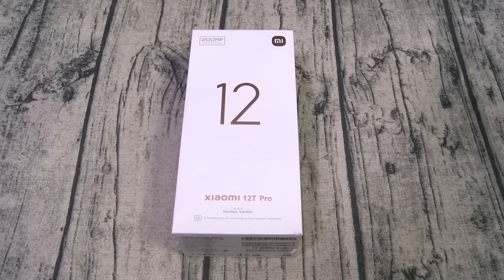For the processor, you got the Qualcomm Snapdragon 8 Plus Generation 1 with the Adreno 730 GPU. Now, what does that mean in English? Flagship specs, bro. Flagship specs. Now, you got 8 or 12 gigs of RAM, 128 or 256 gigs of storage, no micro SD card slot for expandable memory. Now it's running Android 12 with MIUI 13 skin on top. You got a 5,000 milliamp battery that features 120 watt fast charge. Now Xiaomi claims you can charge this phone from 0 to 100% in 19 minutes. Now you got dual stereo speakers tuned by Harman Kardon.